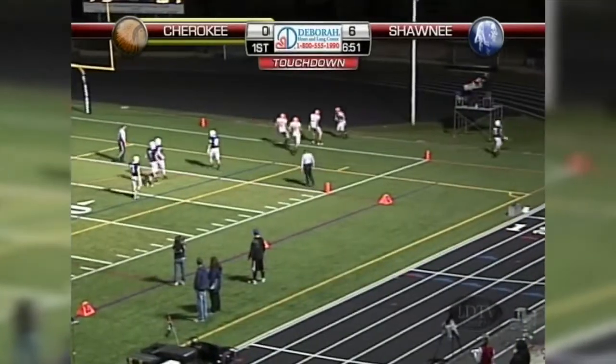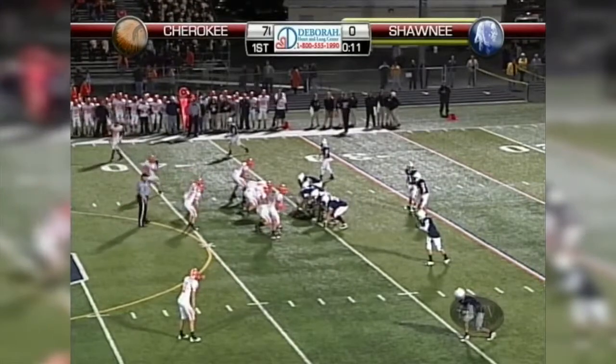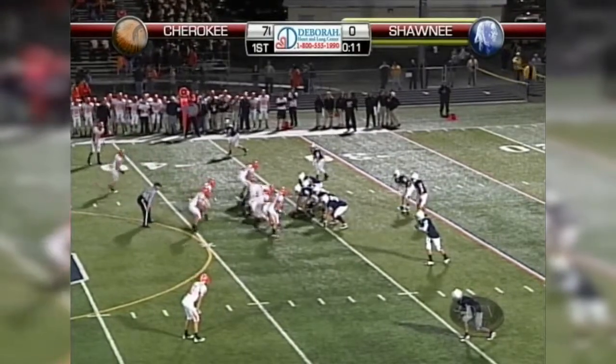This is pretty painful. I didn't anticipate this. I thought we'd at least get to slow him down a little bit. Now trailing 7-0, Shawnee continues to make mistakes on both sides of the ball. It's like the same personnel they had out there the last time they threw.